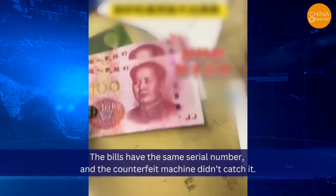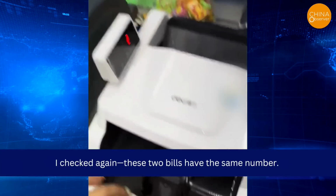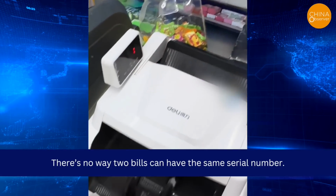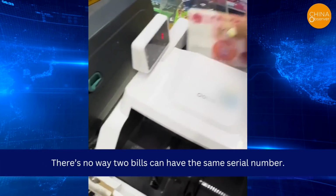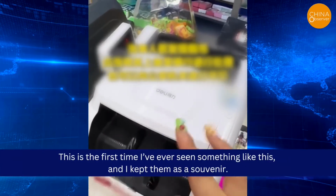The bills have the same serial number, and the counterfeit machine didn't catch it. I checked again. These two bills have the same number. That has to be fake. There's no way two bills can have the same serial number. This is the first time I've ever seen something like this, and I kept them as a souvenir.